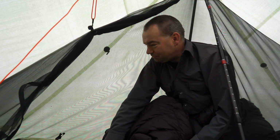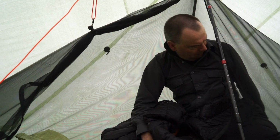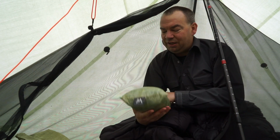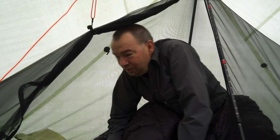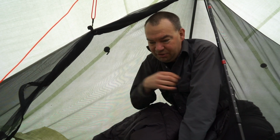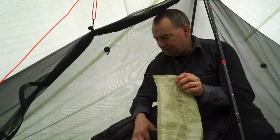I just thought I'd put a few things away. So in this stuff sack here, I put my fleece in. I put my fleece on last night for the evening when I was watching a film, and then I took my fleece off during the night. So during the night I just wore my shirt and t-shirt, and that was enough.